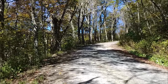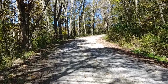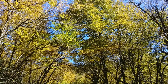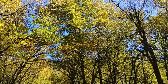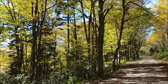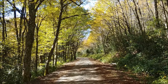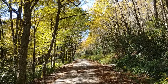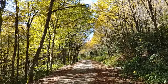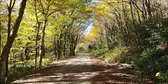On the plus side, it's only about 200 feet of elevation change to the top. Getting some good fall color on this road. Almost at 4,800 feet. When I got to that elevation on Unaka Mountain, it mostly turned to evergreens, but on this southwest side, there are these tall hardwoods that are all a nice light yellow. I wonder what the top is going to look like.